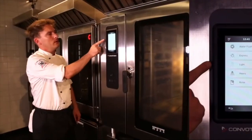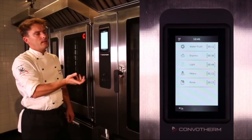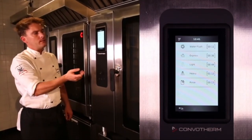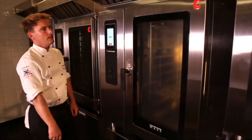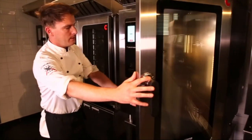Here now I can choose between light or heavy cleaning. For now, since we've done so much roasting, I will choose the heavy cleaning. And immediately the unit tells me to open the door and have a look inside, that there are no more food items, trays or baskets left inside that could interrupt the cleaning cycle.